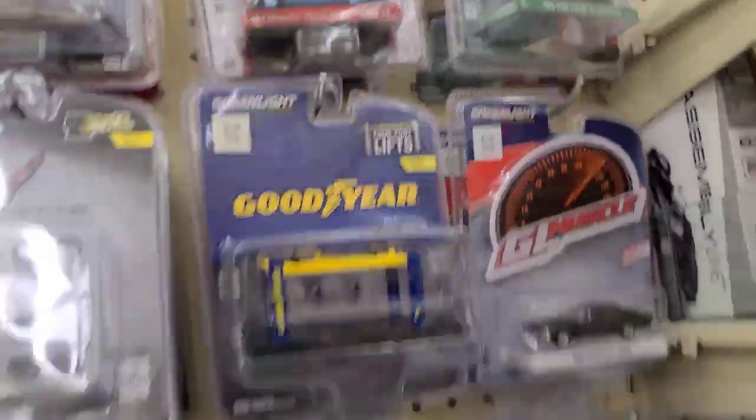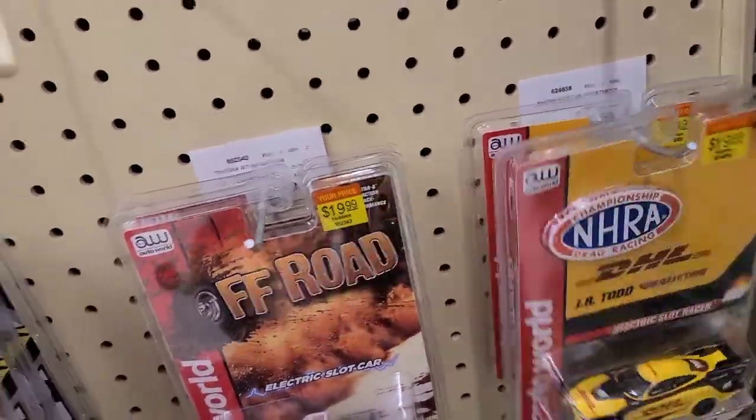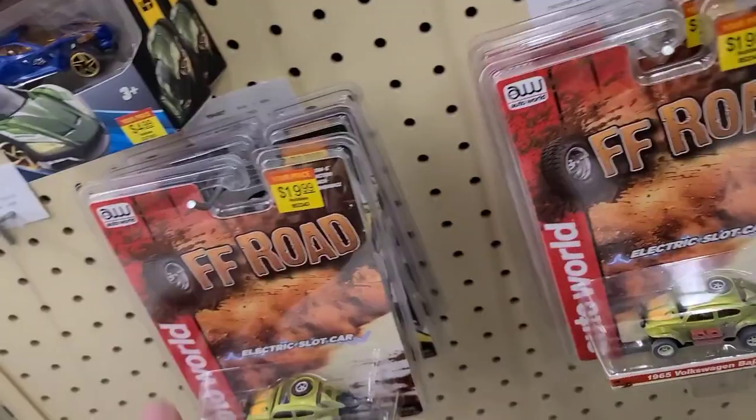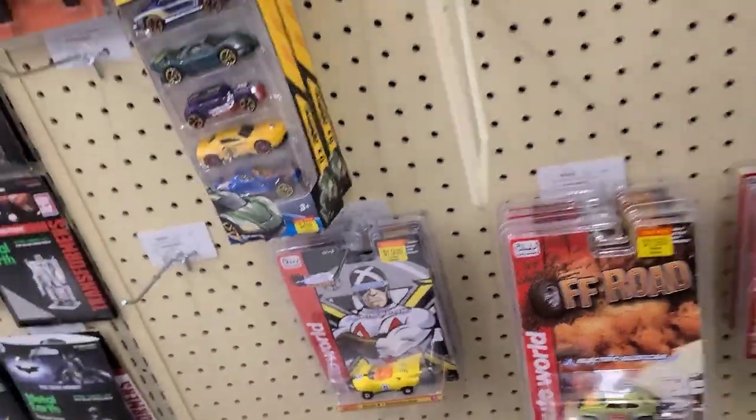Escort Cosworth. All right, one last check. Doesn't look like they got anything new for slots either. Same Bajas, same buggies. Yep, and two racer axes.